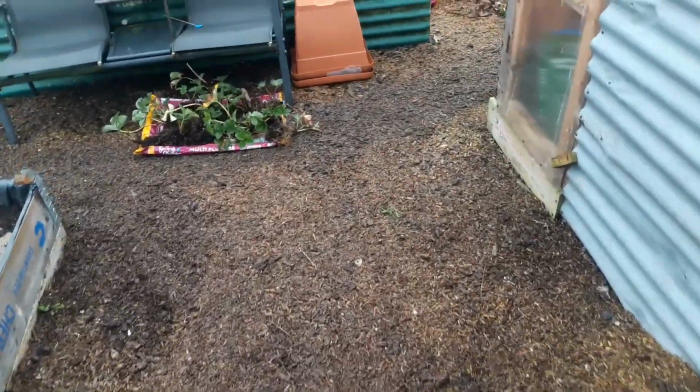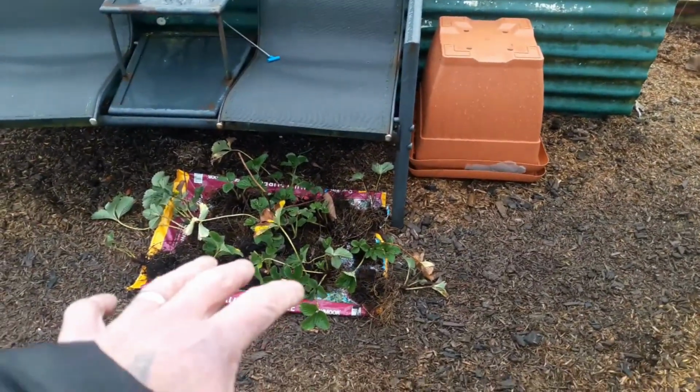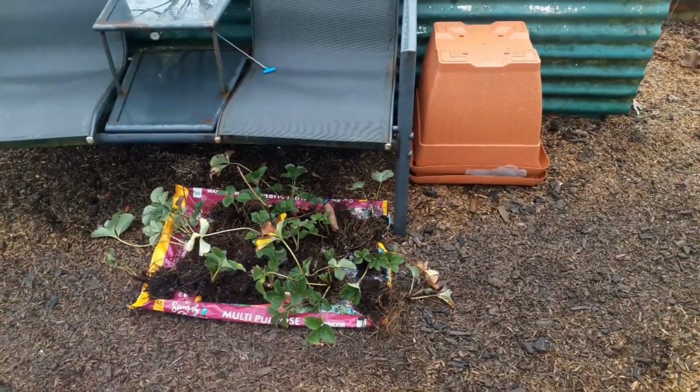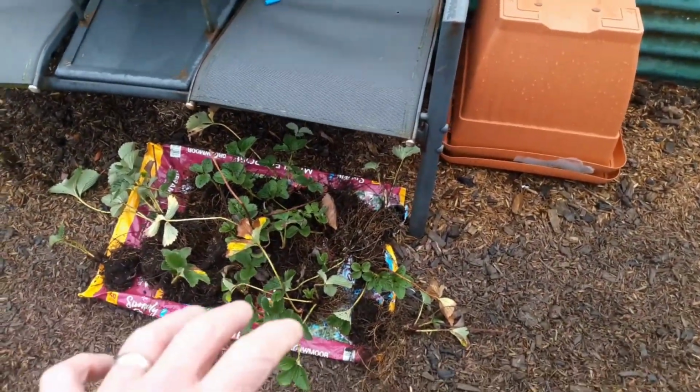Right, so I'll just give you a quick look at what we've been doing. These are a few strawberry plants that we're salvaging. These are for my brother. We're going to pot those up shortly, and they're going to my brother.